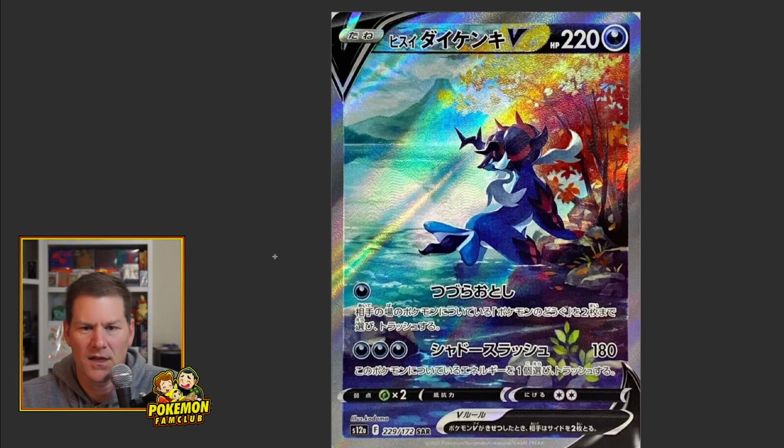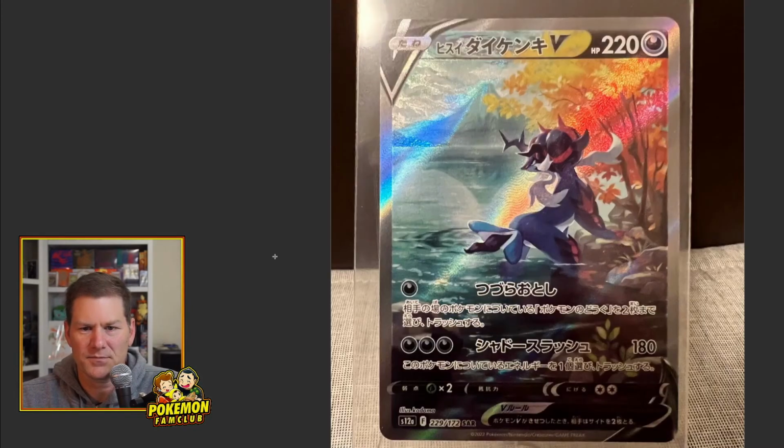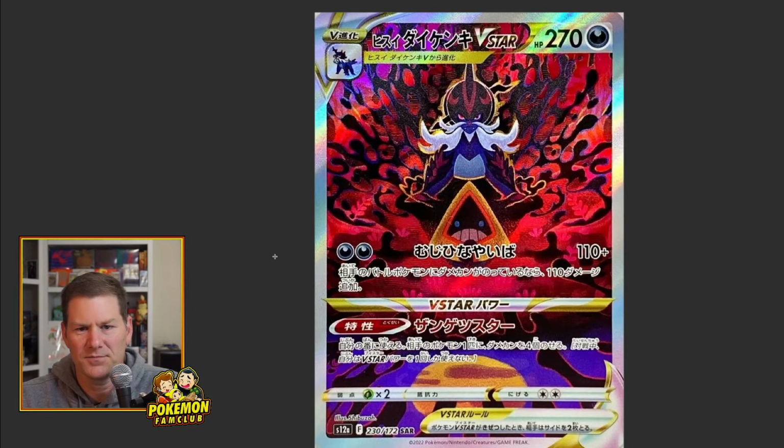Cool card. The Samurott looks awesome with the autumn colors and then the blues and the volcano in the background. He's coming out of the water. This is a super awesome card. Another shot of it so you can kind of see what it looks like in real life. This one I didn't find a great picture of, this Samurott.